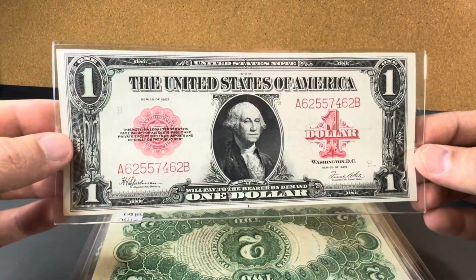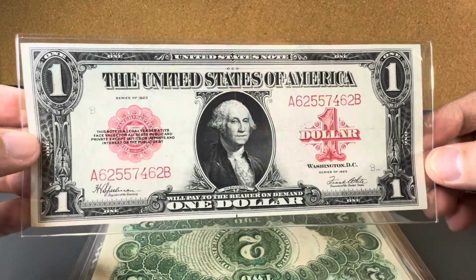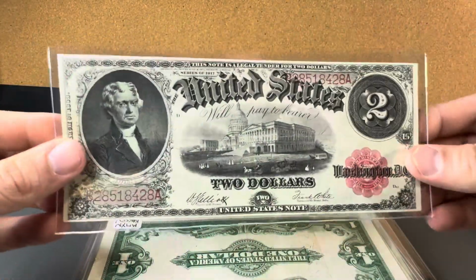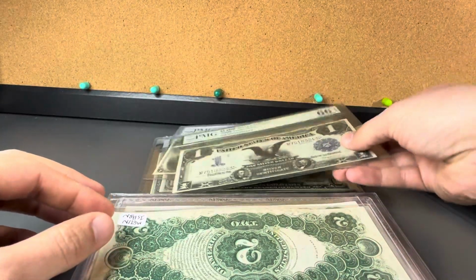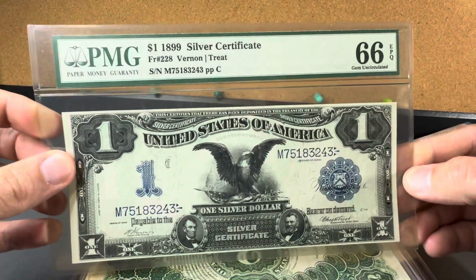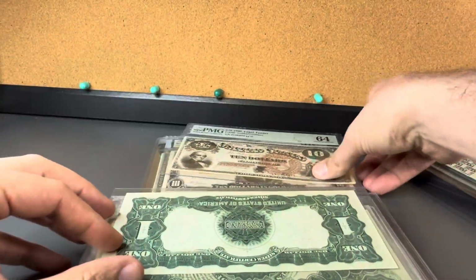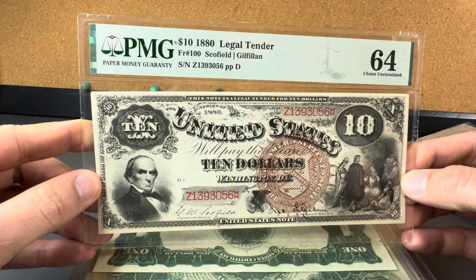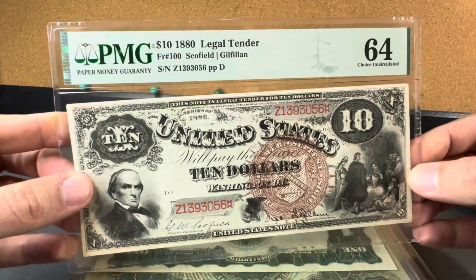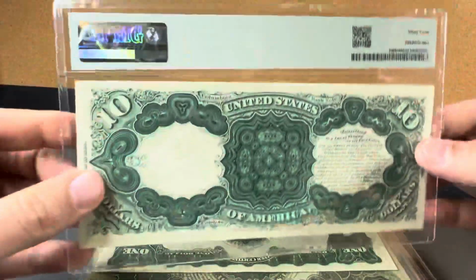Here's a tough one. You guys always ask me about these too. 1923 $1 red seal. We picked up another Black Eagle in 66. That was cool. Here's a Jackass note, large brown spiked seal, the FR100. This is a tough note. Definitely a tough note.